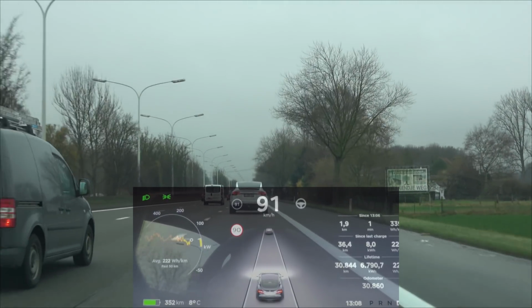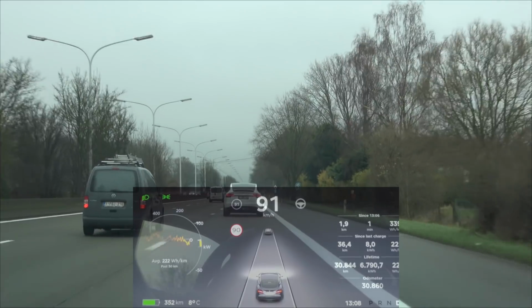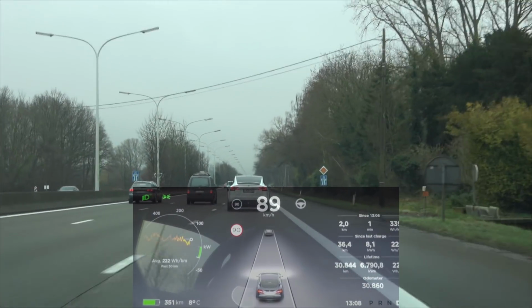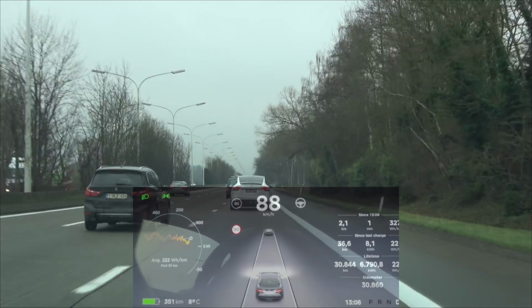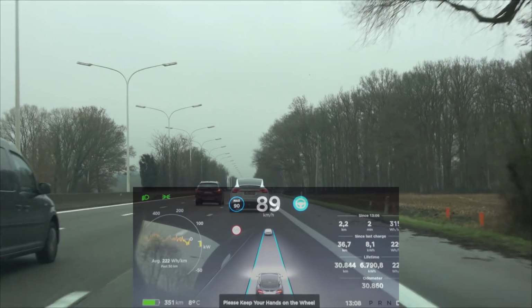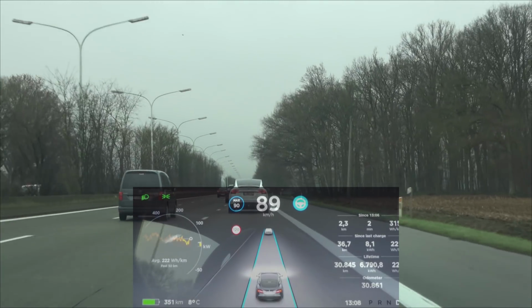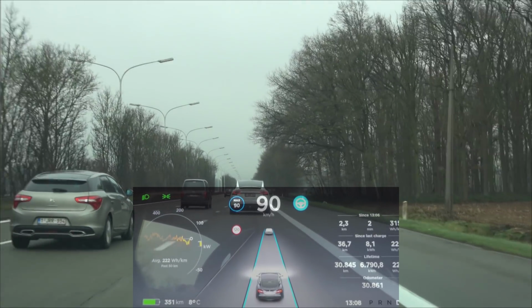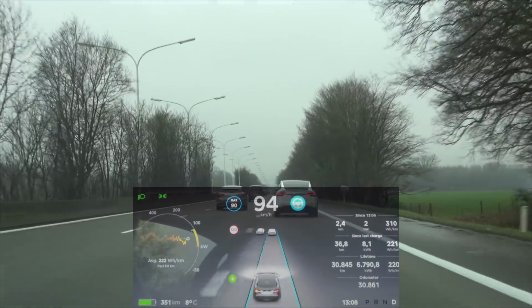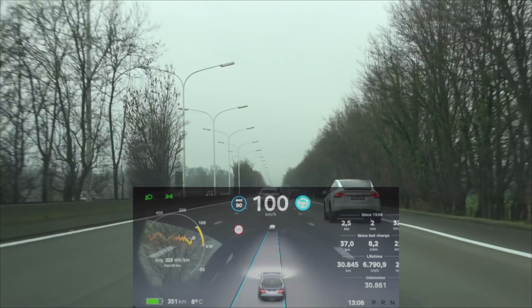So I'm not expecting that camera is active already, but yeah, we'll just have to wait and see. So waiting for a car to pass by, and then okay, auto lane change. That works. Okay, that's good. That's good.